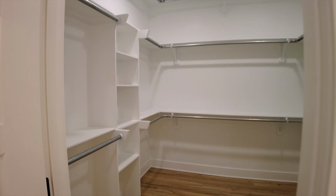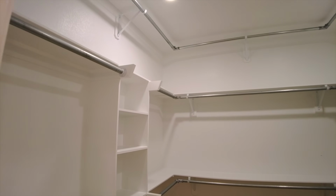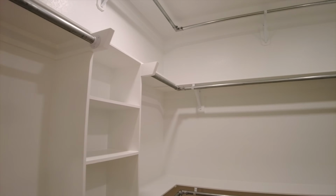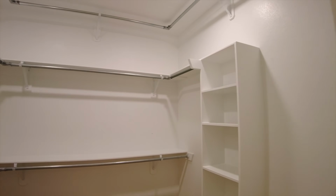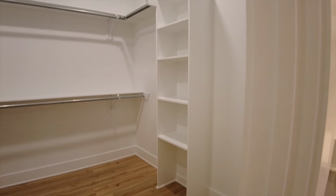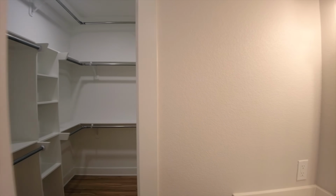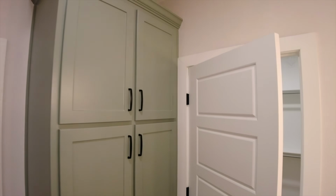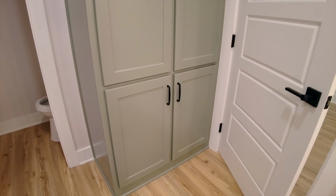A lot of hanging space in this walk-in closet. So we've got a shoe cubby on each side, but then a lot of upper and lower hanging inside the closet area there. Behind that closet door, we have another full-size linen cabinet. Now the color over here is a light green. We had blue on the other side of the floor plan. We've got light green on this one.